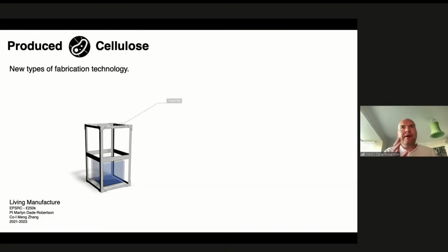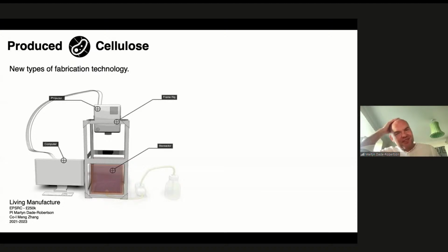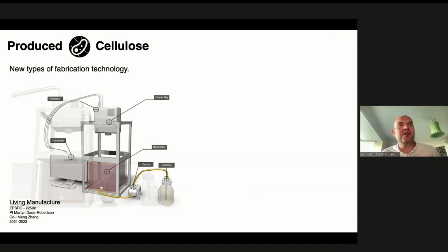So sorry about this. The video that I'm about to show is probably running really badly via Zoom. I'm sure it's stuttering and you're not seeing it in quite its smooth glory. But what you're seeing there is the design. We just won this project and we started it 2 months ago. So this is a bioreactor and a 3D printer.